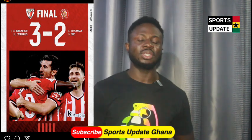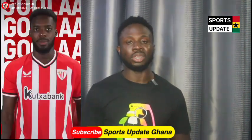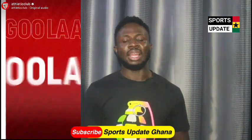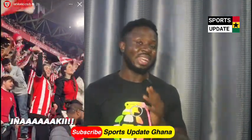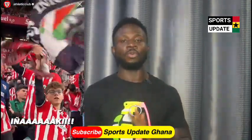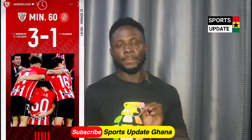Now, what is the new record that Inaki Williams has set? Currently, Inaki Williams has scored 9 goals for Athletic Club this season in the Spanish La Liga alone. Yes, 9 goals this season for Athletic Bilbao. That is the goals that Inaki Williams has scored, and he is currently 4 goals away from scoring 100 goals for Athletic Bilbao. Yes, the Ghanaian striker has so far scored 96 goals for Athletic Bilbao, and is just 4 goals away from reaching a milestone of scoring 100 goals for Athletic Bilbao.